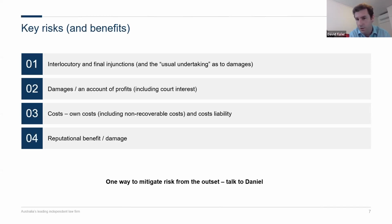Costs, we've covered that off already. So not all your costs will be recoverable if you win, and you've got to factor that in. And if you lose, you'll have to factor in a liability for the other side's costs.